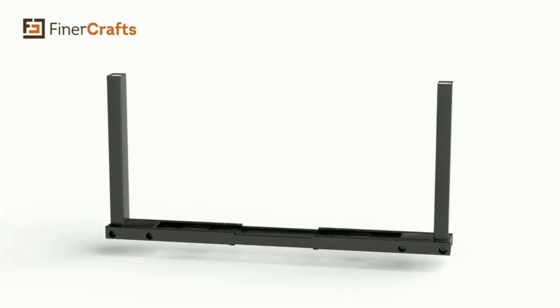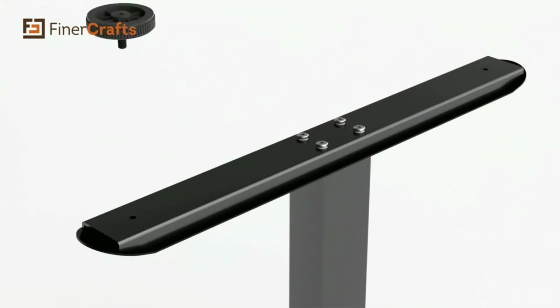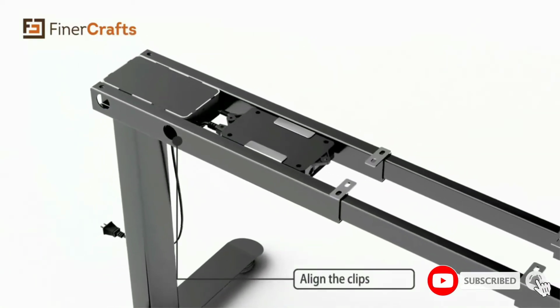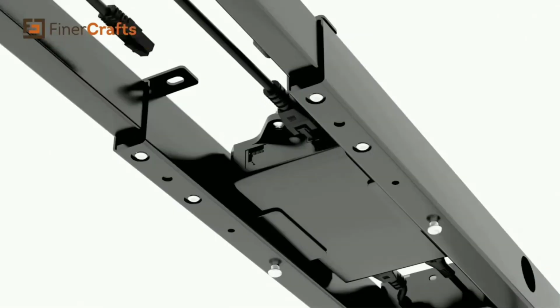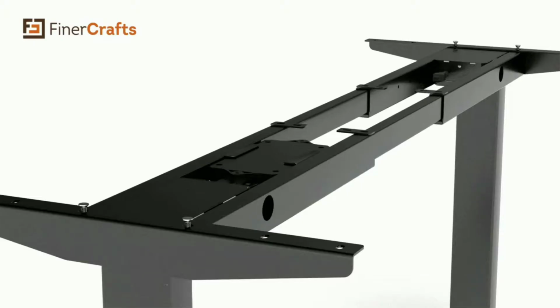The first thing you notice with this model is the spacious ergonomically shaped black desktop. It measures 55 by 28 inches, therefore, it's suitable for setups with multiple monitors. Because the worktop is made from MDF, it is highly resistant to scratches, water, and oil stains. The desk is also available in other styles such as white, maple, and walnut.